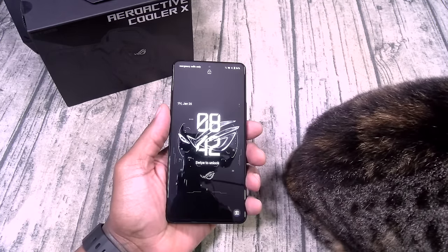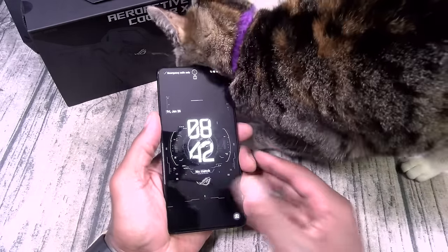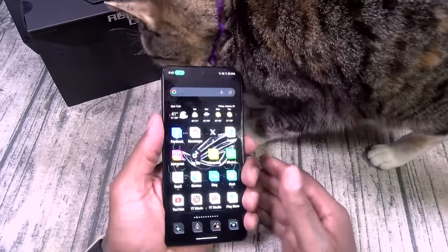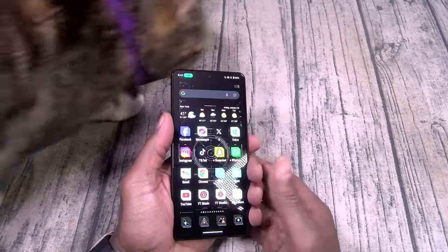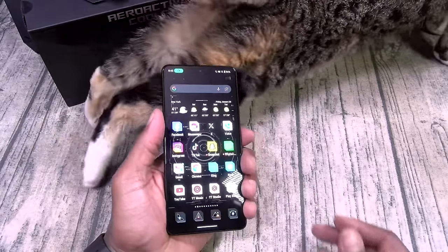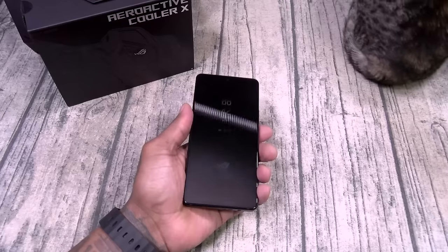Now you swipe up. You got your pattern or your pin. Next, you got your on-screen fingerprint sensor, which works flawlessly. Let's do three in a row. One, two, three. Let's do one with the screen off. There it is. And of course, you got face unlock.